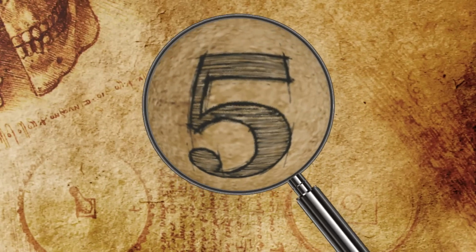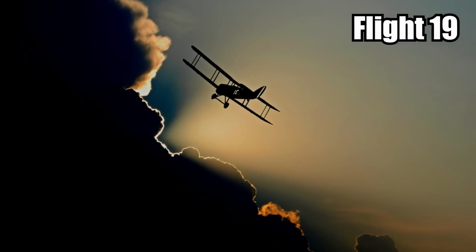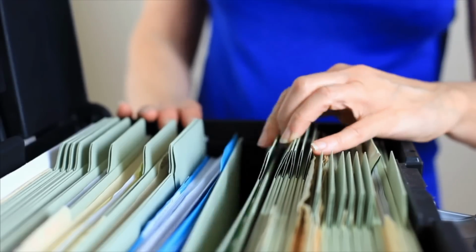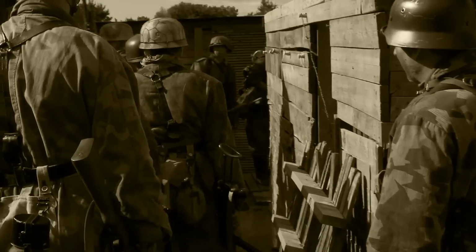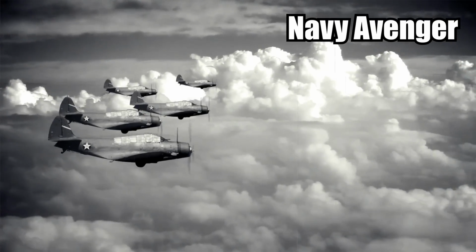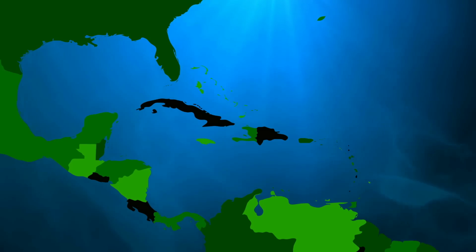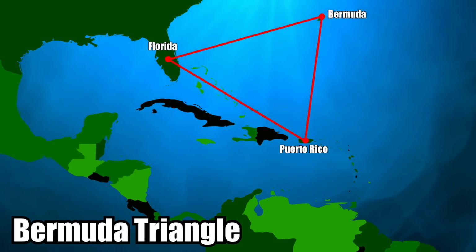Number 5. Mystery of Flight 19. 75 years after the disappearance of Flight 19, the terrible tragedy still remains a mystery. It's actually no closer to being solved today than it was back in 1945. The incident took place on December 5th, less than 4 months after World War II ended. 5 Navy Avenger torpedo bombers left the Naval Air Station in Fort Lauderdale, Florida, scheduled to perform military exercises between Florida and Puerto Rico, in an area you might know as the Bermuda Triangle.